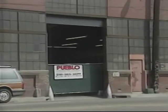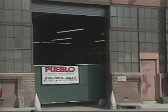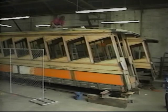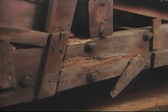Meanwhile, in a warehouse on the edge of downtown, the Angel's Flight cars also presented a challenge to the restoration team. We began to explore the extent of damage on the cars, and the actual things that were going to be necessary to do the restoration of the cars and bring them back to a usable condition again.